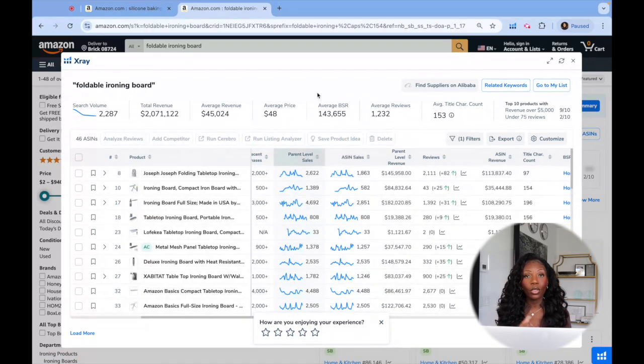versions of this product, the foldable one and then the tabletop one. They're both kind of tapping into that mini, cute little size, portable size market, but they're not the same exact product. So with this, you would want to do a little bit more research on the tabletop version and see if that might be a more viable option. But either way, the reviews do seem like they're gonna be high.